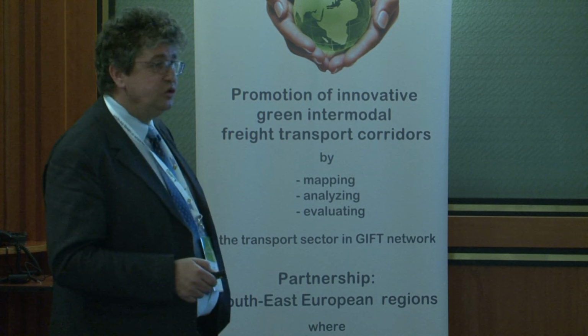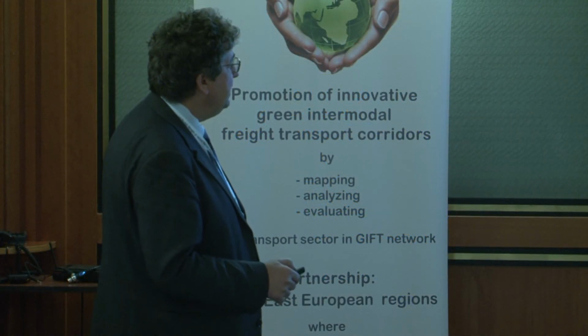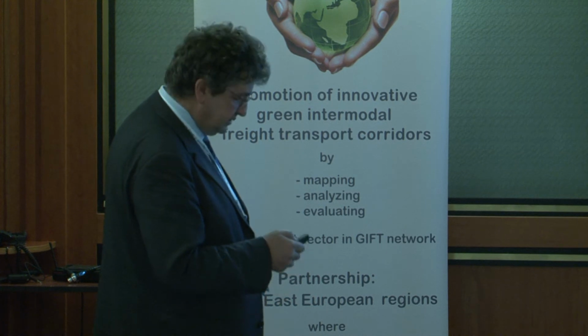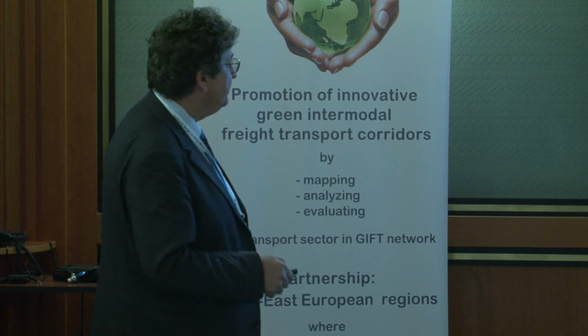Next, LNG terminals in Europe. You could see here existing terminals in green, terminals under construction or expansion in red, and in yellow terminals under study or planned, which have to be achieved in the next years. As you could see, Spain is very well developed, also the north of Italy and France, the UK, and Holland and Belgium, of course. And for the next years, other countries, mostly the south of Italy, Romania, and the northern countries, plan to build LNG terminals. So we could say that LNG infrastructure is already existing in Europe.